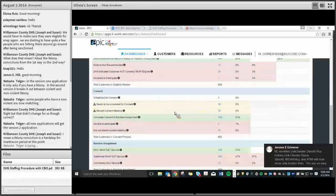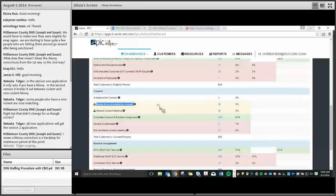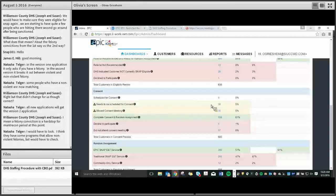And then for the consent section of the dashboard, these two columns right here, the needs to be scheduled for consent and missed consent meeting. These are just the customers that we need to make sure that we are getting them an appointment to come in. And this is where they would go through EPICS, and then you would determine if they were assigned to a program. I noticed that a lot of people in both of these sections had completed all of the eligibility review a couple months ago, and then that's just kind of where they stopped. If they are selected for a training program, then we also need to put them into EPICS and see which of these training programs they get assigned to, if they get assigned to any at all. So we don't want to just leave customers sitting here either.